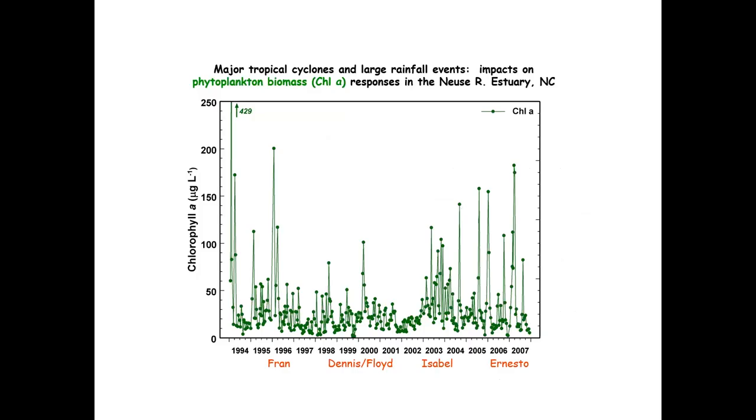And those nutrients then get picked up by the phytoplankton. And because we have a long residence time system, you can actually see sequentially how those loads translate into phytoplankton production. And that's what those spinning cyclones are all about. So if we look at Fran, for example, back in 96, we had a huge impact on chlorophyll, which is the biomass indicator. Here's Dennis, Floyd, and Irene. And then here's Isabel back in 2003, and Ernesto, which actually was a tropical storm, back in 2006.